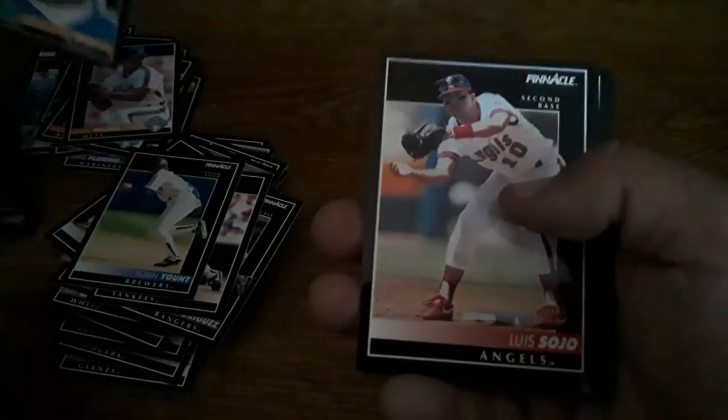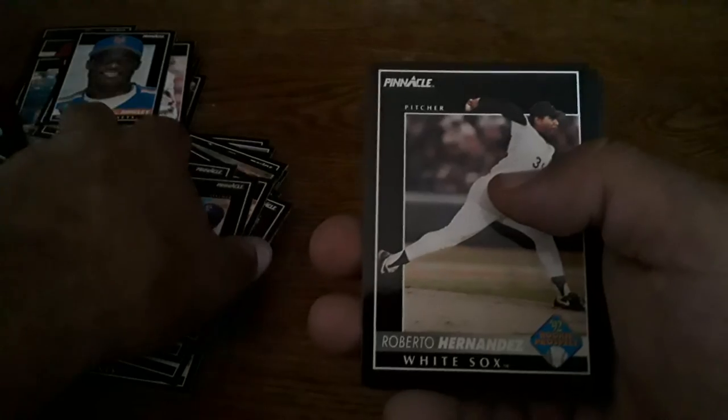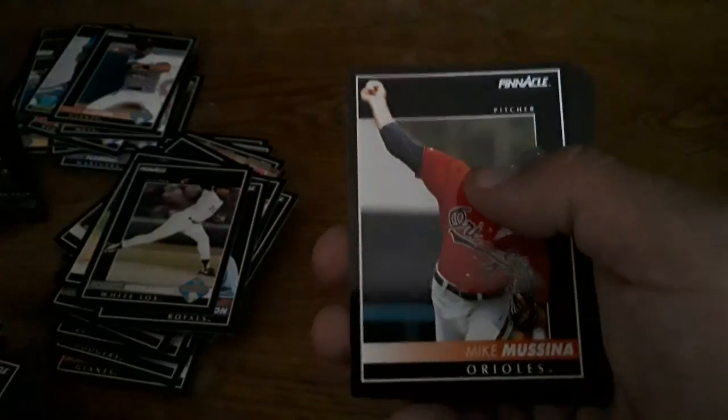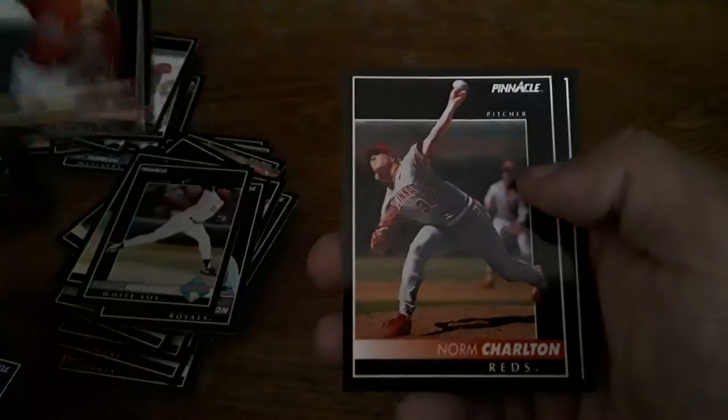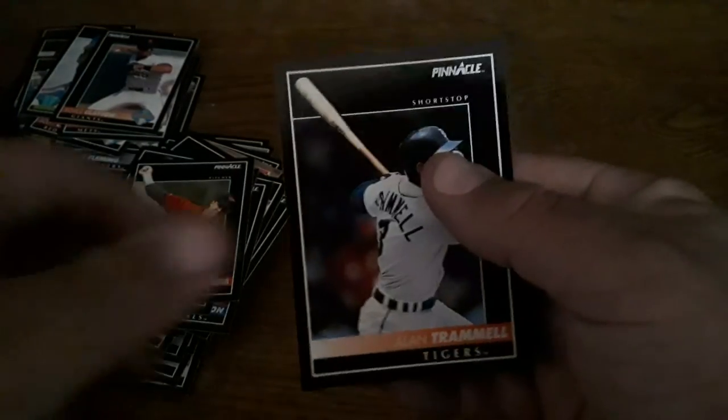Number one draft pick, Al Shirley. Luis Sojo, Tom Flash Gordon, Roberto Hernandez, prospect. Royce Clayton, prospect. John Smiley, Pete Harnisch. There's a Mike Mussina. Norm Charlton, and an Alan Trammell.